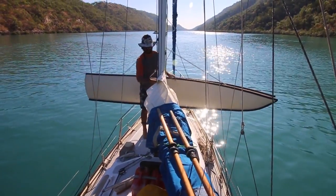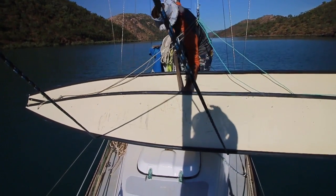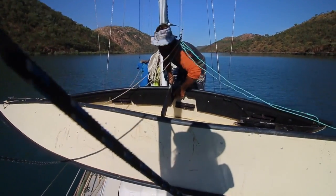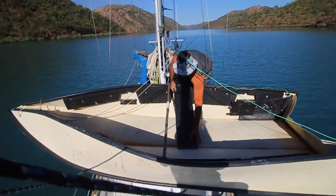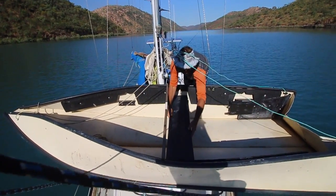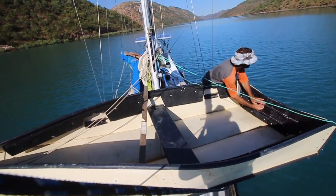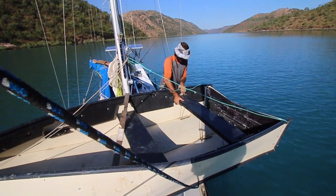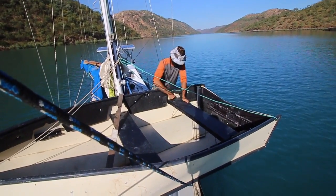Here we are setting up our folding boat to go for a little bit of a look around. It's probably a little bit more of a hassle than other dinghies, but it's incredibly tough, and we opted for a bigger boat just because we spend so much time around crocodiles. So basically you just unfold it, stick the thwarts in, assemble the transom, drop it in the water, and it's good to go. So it's really lightweight and really tough.